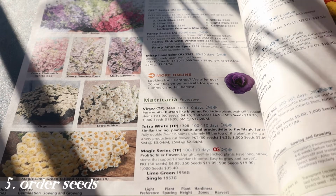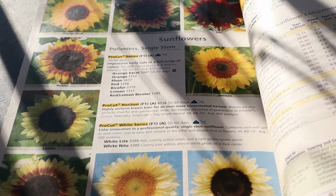Okay, so here's the exciting part and the part where you can totally go overboard, and that is ordering seeds. So if you're going to start with seeds instead of seedlings, now's the time to order or shop for your seed. So keeping in mind your growing zone and your vision board, you can find plants that you think fit well into that aesthetic vision.